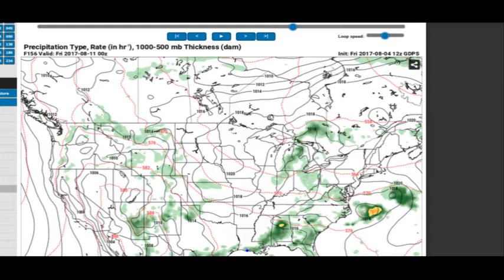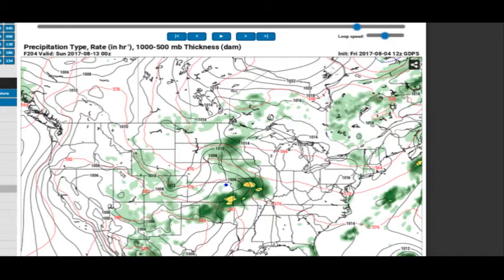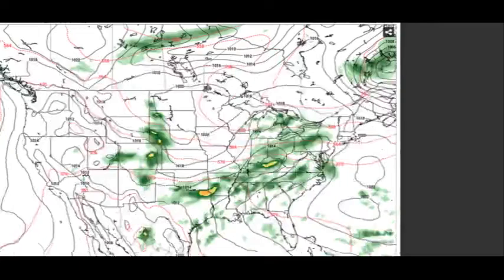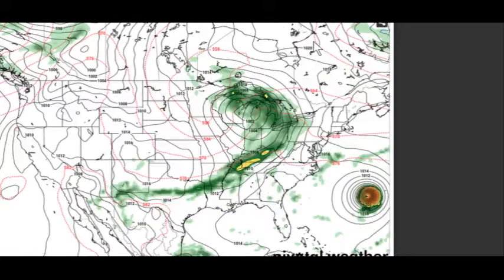So for Thursday, more high pressure, lots of cool air coming south. So it's a very mild pattern for August. And we get another Alberta clipper coming south. More rain for Missouri. Next weekend, it's almost a carbon copy there. And here comes a little hurricane coming in out from the Atlantic. In fact, I know you guys can't see that. There it is, moving northeast. And then we get to the end of the run.